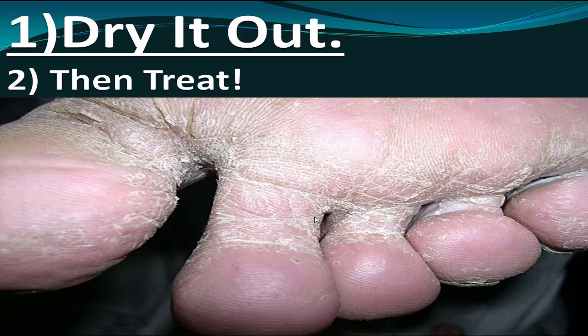So for the interdigital type, first thing you need to do is dry it out. Make sure when you're taking showers, you clean out the inside of your web space. You're not putting topical creams or anything in there. It can make it worse. Get those synthetic socks. Get those powders. That's the first thing.